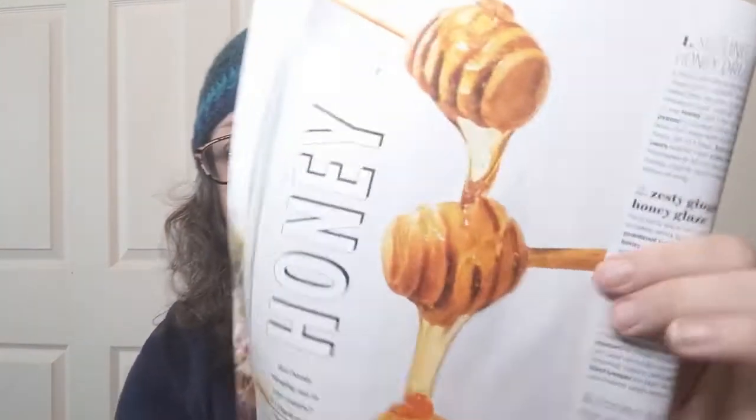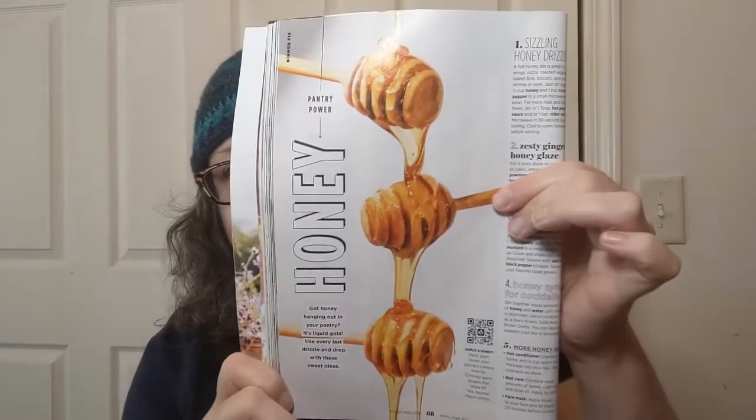Okay. A whole page on honey hints, with things you can do with honey besides eat it. Hair conditioner, nail care, face mask. I'm not going to waste my good honey spreading it all over my face. But isn't that a pretty picture? Right?